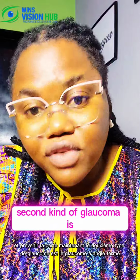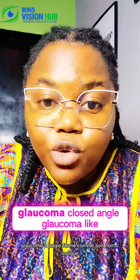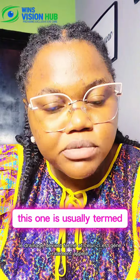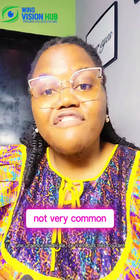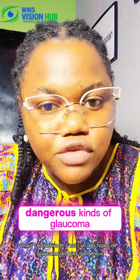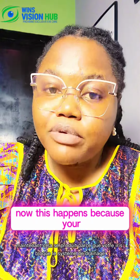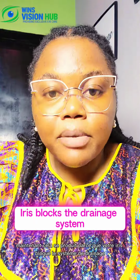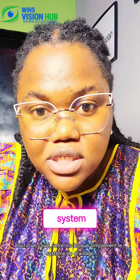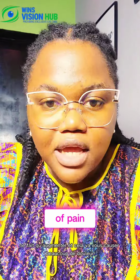Now, the second kind of glaucoma is closed angle glaucoma. Like the name says, the drainage becomes closed, and this one is usually termed a medical emergency. It is not very common, but it happens, and it is one of the most dangerous kinds of glaucoma. It happens all of a sudden, and it comes with pain. This happens because your iris blocks the drainage system. All of a sudden, your iris just blocks the drainage system, and the pressure inside your eyes increases, and it's going to cause you a lot of pain and a lot of headache.